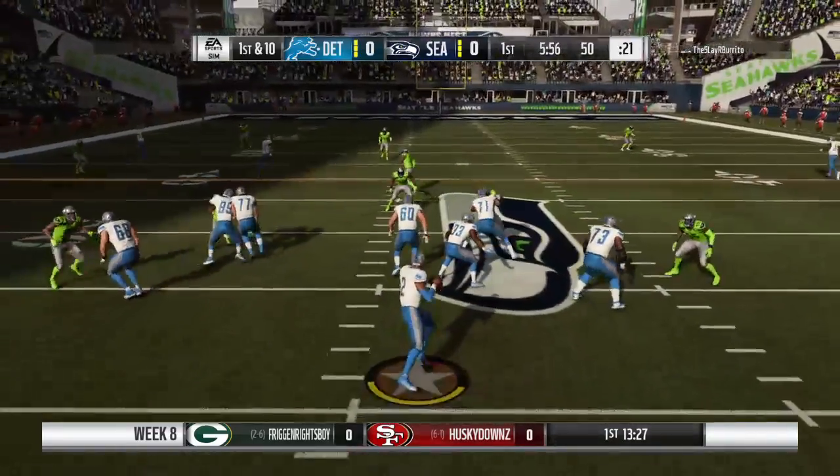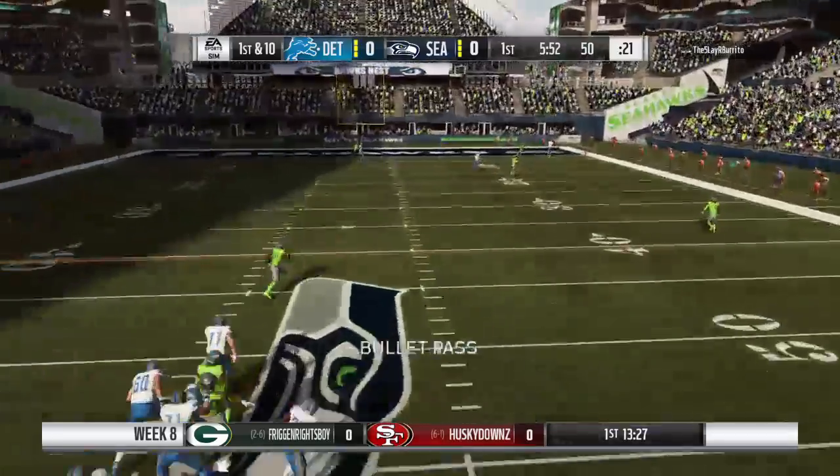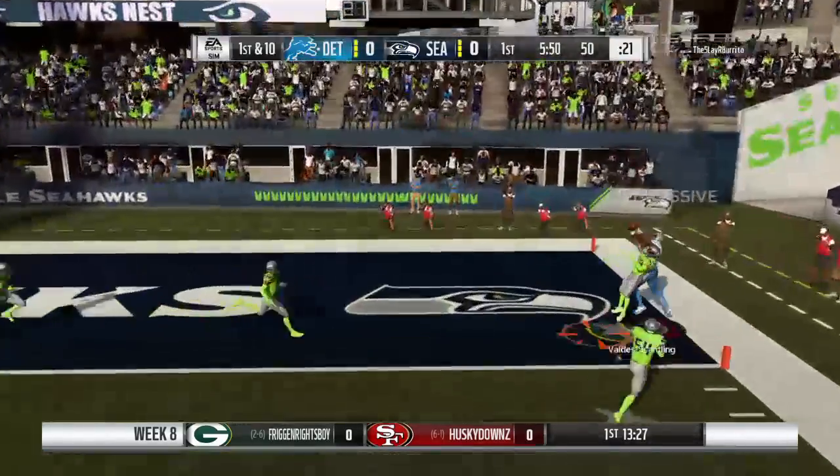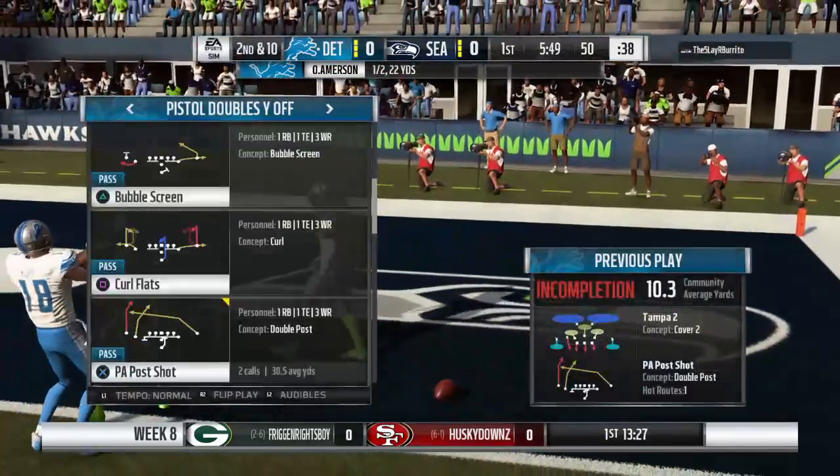From the midfield stripe, they'll look to throw. He's going to fire this thing deep right sideline. And it drops down incomplete. Thought he might have had it.